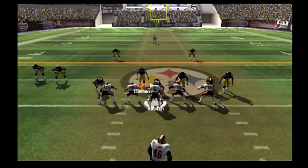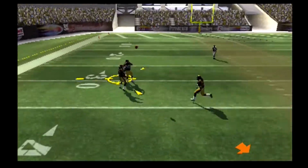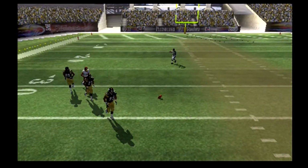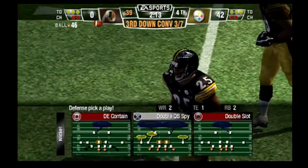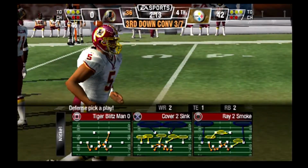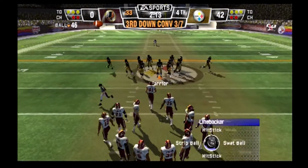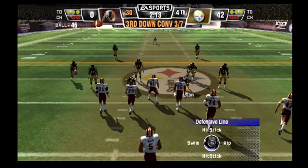Hut. Hut. Hut. Right. Nickel. Nickel. Look out. Heavy pressure on him. He drops the easy pick. Number 16 was the intended receiver. Third and 10. Ball on the 46-yard line.